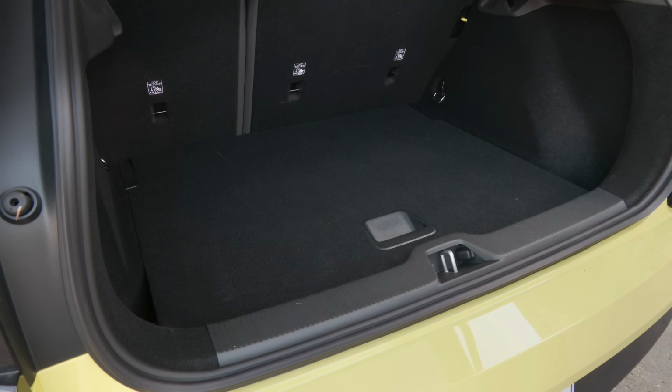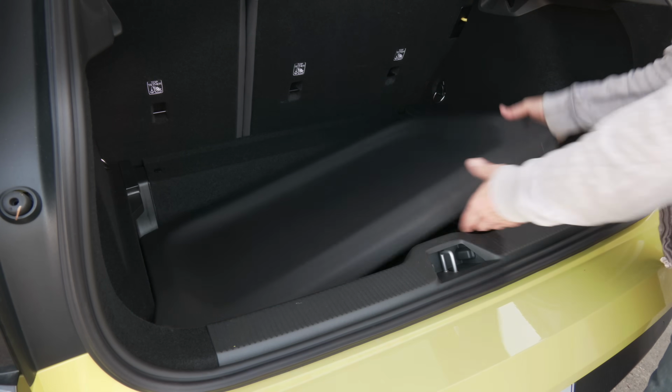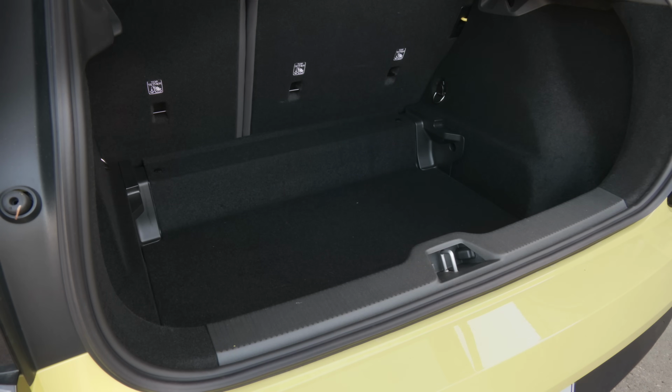No spare tire. Those are becoming rare across the board. The security panel stows here. No need to leave that in the garage. Volvo provides a dual voltage travel charge cord so you can mooch off friends when you're traveling.